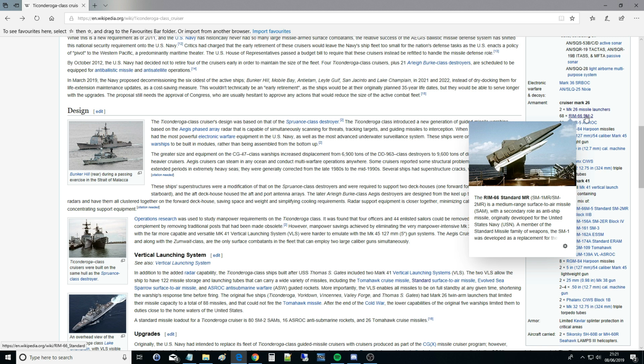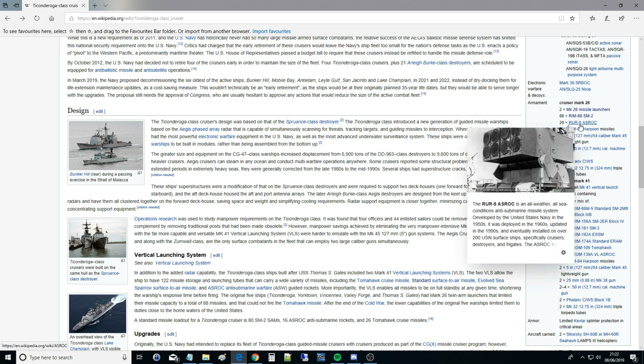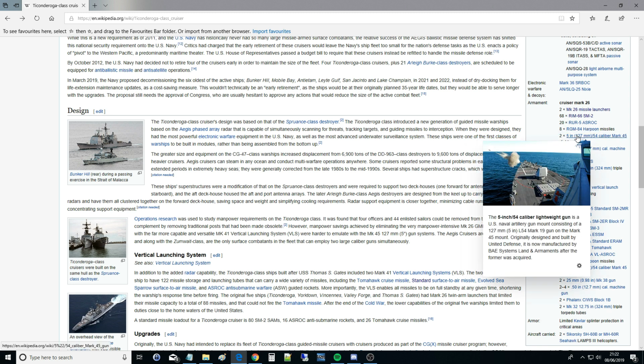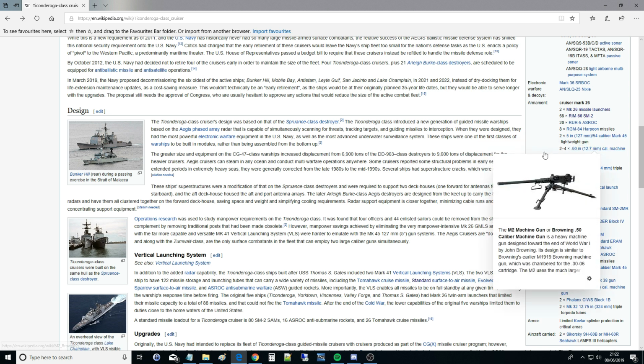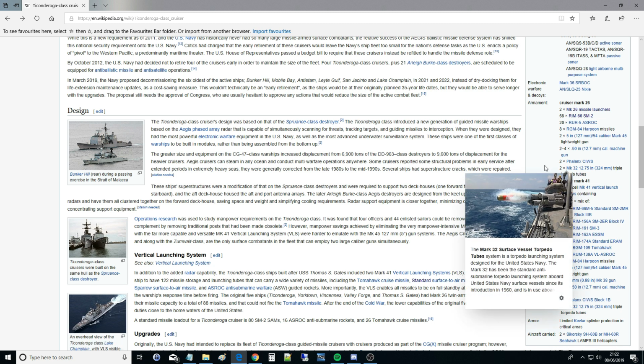Well, the SM-2, I think, was the actual missile, which was, what was it? It was anti-ship and it was anti-air. Not anti-ground, I don't think. It used to have the mortars for the submarines, harpoons, anti-ship harpoons, 2 5-inch guns, 2 to 4 M2s, 2 Phalanxes, and torpedo launchers. So that's that.